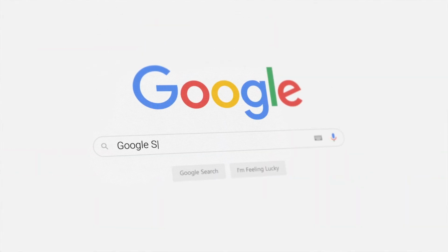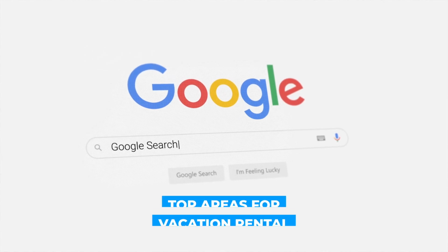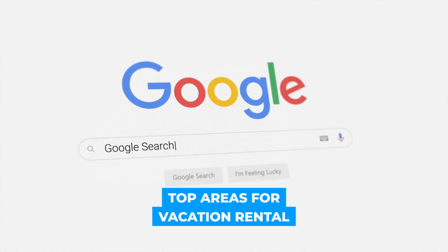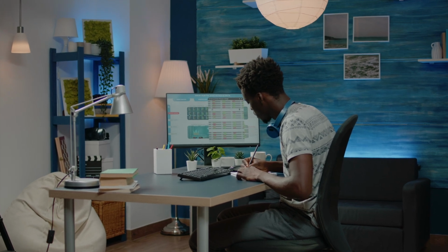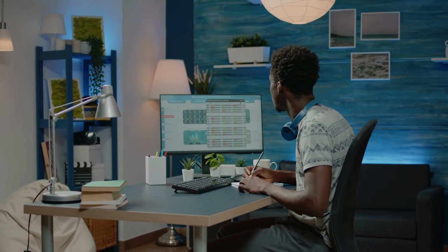I first started looking on Google on which areas are the top areas to own a vacation rental. And I would see publications that would pop up from all sorts of different resources. And they would all have different metrics and ideas for which areas in the United States would be best to own a vacation rental. And I started comparing which areas started floating towards the top in lots of different publications.